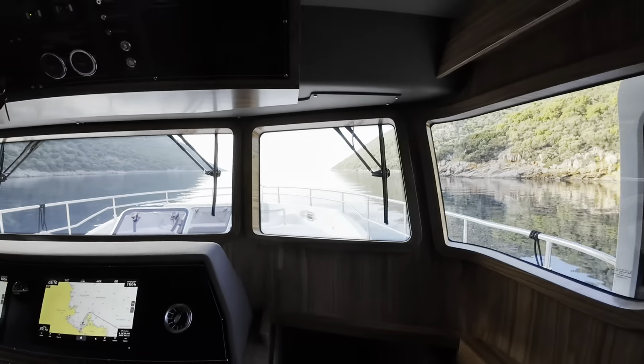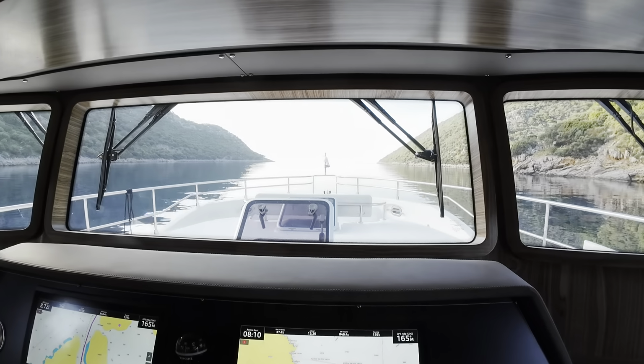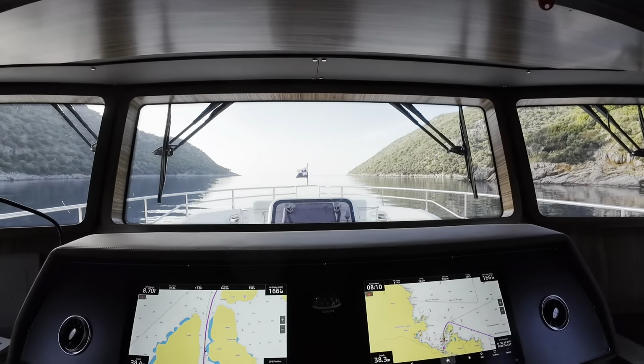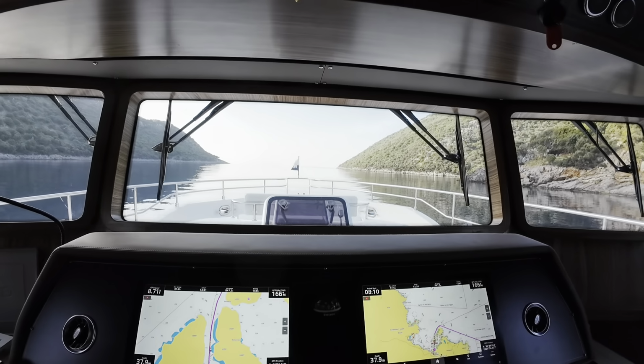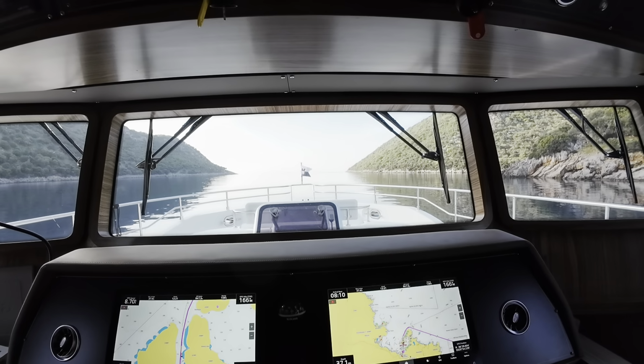And that, people, is why we leave at 6 or 7 o'clock in the morning, because you get a few hours of just absolutely beautifully calm weather.